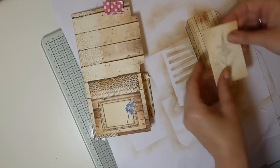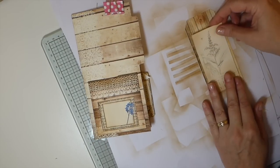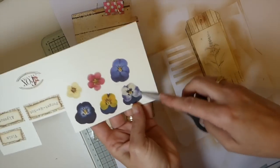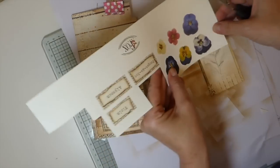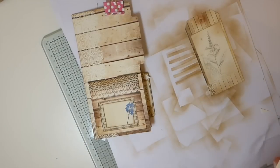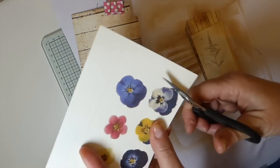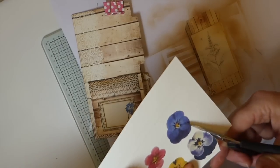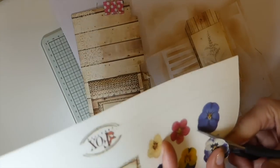Okay, so I'm going to go to the machine and stitch that, but then I think I also want, you get these little pansies you can fussy cut, so I think I'll do that and add that to it as well up there once I've stitched it. I'll add a couple of these. As you know, I love the florals.